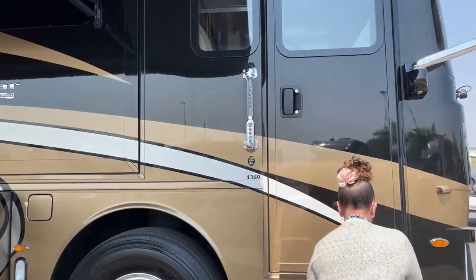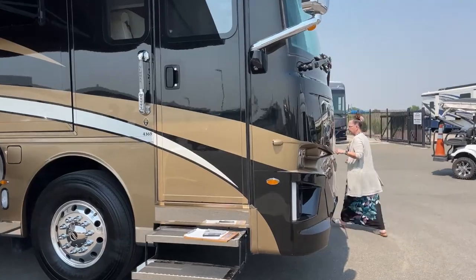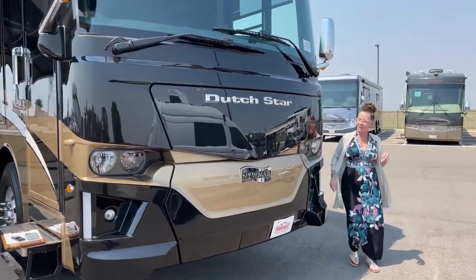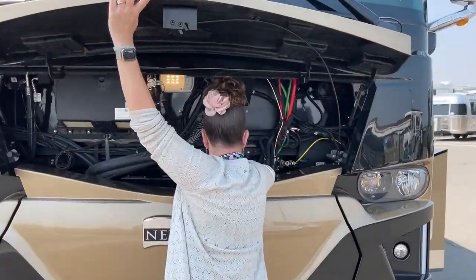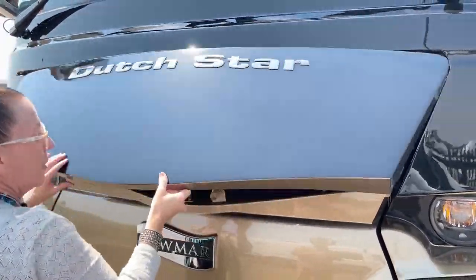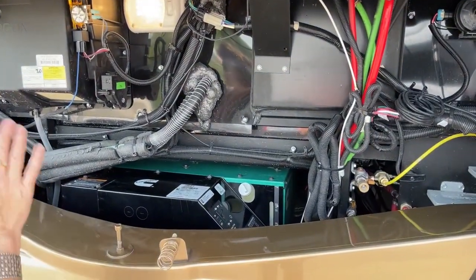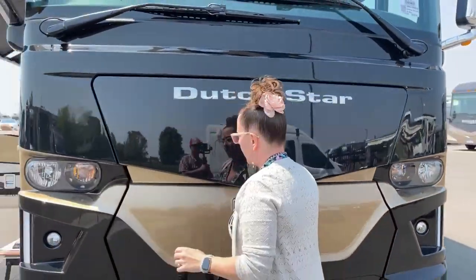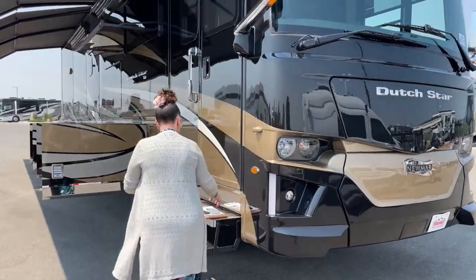And before we go too far, I'm going to go around here real quick. I'm going to pop this hood. And I'm going to turn the generator off because we don't need the air conditioning anymore. If you wanted to see that, there's your 10K generator. Another nice feature that you have in the Dutch Star, when you get that 43-foot, you have a 10 kilowatt Onan diesel generator. If you've got a 40-foot, you've got an 8 kilowatt, which is still a ton.